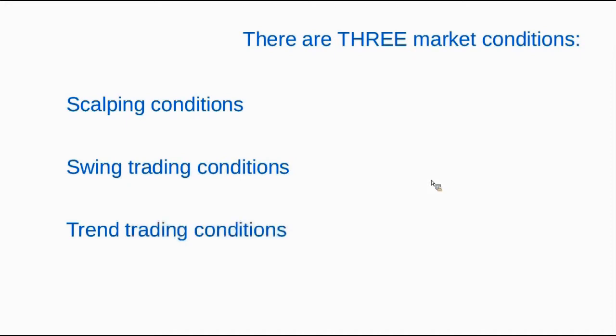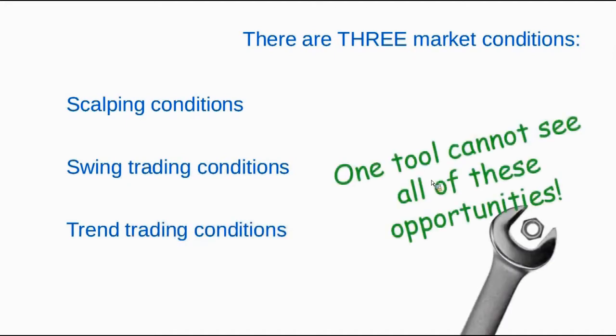It's the same thing when it comes to trading. So it's actually important to recognize that there are three market conditions, but not all three are equal at the same time. Sometimes the market will be more of a scalping environment. Sometimes the market will offer up swing trades, and sometimes the market will be trending. Your job as a trader is to take advantage of the prevalent market condition by using the right tool for the job.